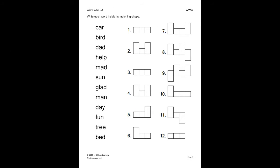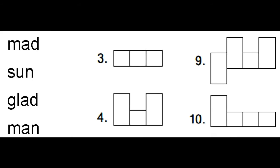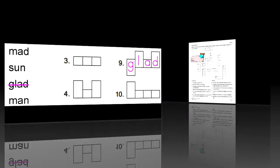For this exercise, the student will write each word inside its matching shape. Let's look at number 9. Since there are 4 boxes, we know this word must have 4 letters. The first letter must be long, the second letter tall, the third letter short, and the fourth letter tall. Since the word glad matches these shapes, we will cross out the word glad and write it in the boxes.